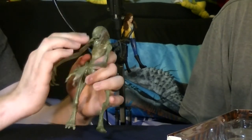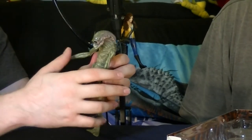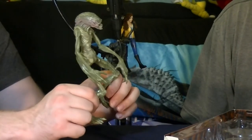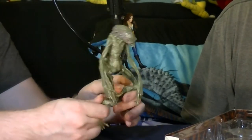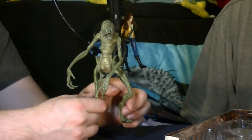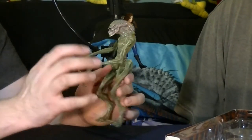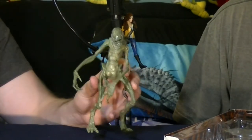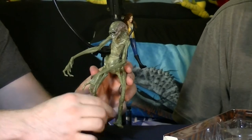Hey, be careful, my ultra collectible rare, man. Yeah, so articulation-wise, it sucks. But then again, it's a kid's toy. Who wants to play with this as a kid? I probably would have. I had the fish alien, or whatever they call it, the aquatic alien. Yeah. That one was actually pretty cool.